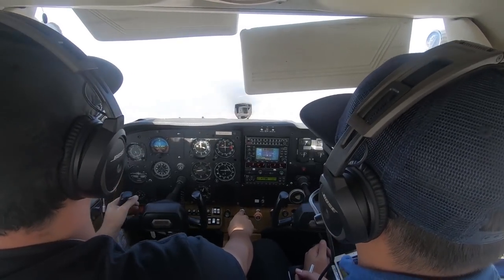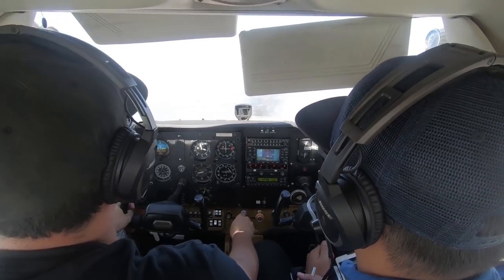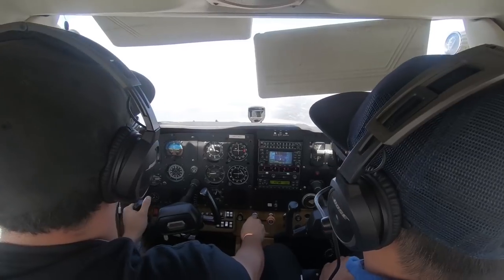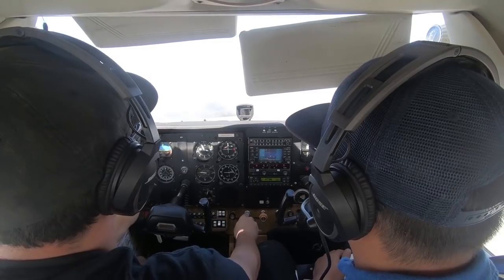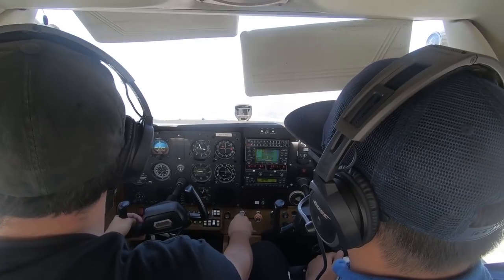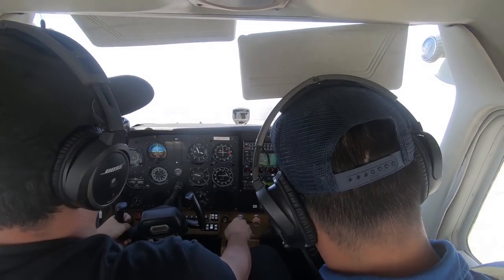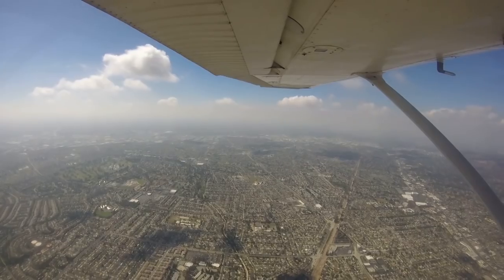Alright, so this is approach. Yep. SoCal approach, Cessna 64460, level at 3000. Alright, it's a good heading. Skyhawk 64460, SoCal, remain clear of class Bravo airspace, maintain VFR, altimeter 2982. Okay, we'll remain clear of the class Bravo for 460. November 460, contact SoCal 128.5. 128.5 for 460.